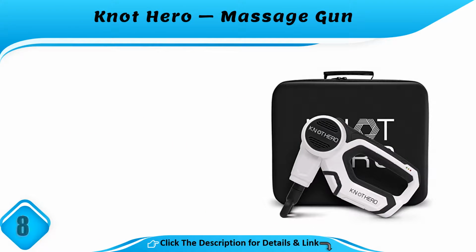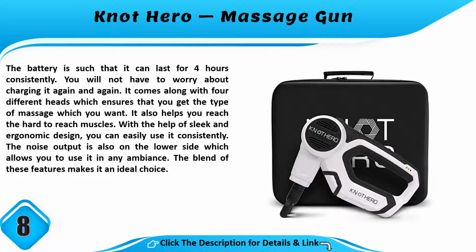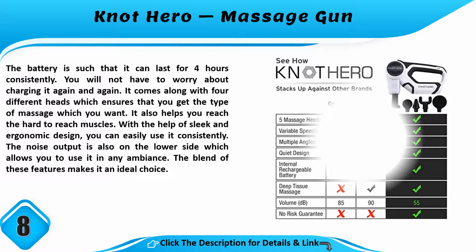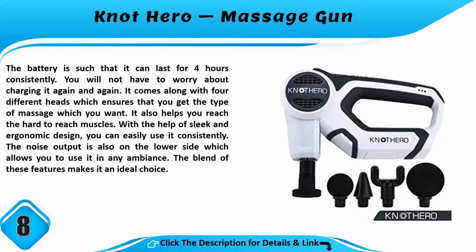Number 8. Not Hero Massage Gun. The battery is such that it can last for 4 hours consistently. You will not have to worry about charging it again and again. It comes along with 4 different heads which ensures that you get the type of massage which you want. It also helps you reach the hard to reach muscles. With the help of sleek and ergonomic design, you can easily use it consistently. The noise output is also on the lower side which allows you to use it in any ambience. The blend of these features makes it an ideal choice.